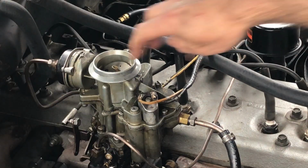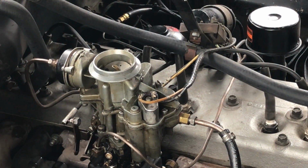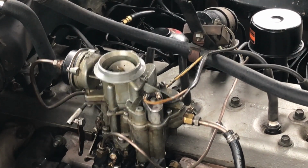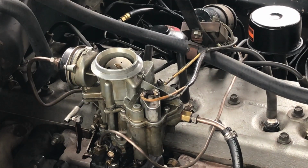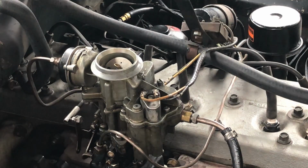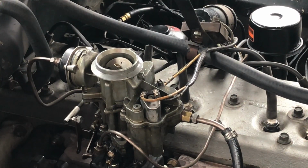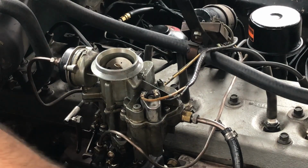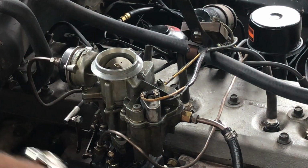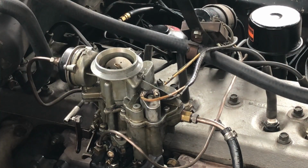Get her warmed up. Choke's closed. I'm going to fire it up. I always give it one pump of gas first. A little raw fuel in there. Usually when the engine is cold, you're going to get a little rough idling. It's normal. I'm sure you've all experienced that. That's the uneven fuel delivery to each cylinder until everything heats up. We'll let everything get warmed up.